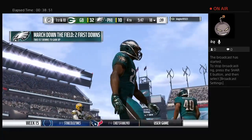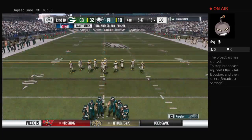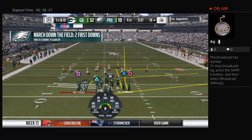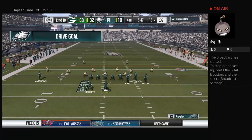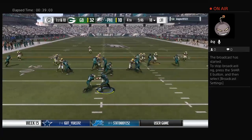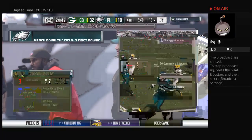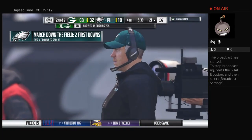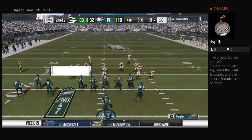And with this deficit, you can't have too many more drives like the last drive where you had to punt it away. You know what I would tell my offense right here? The punter doesn't exist, guys. He doesn't even exist. He's not a team anymore. I just cut it. Right? So you've got to go out and create some offense for us here and get on the field on this drive. Poor punter. Yeah, it wasn't his fault. But hey, listen, there's got to be casualties at times. We're trying to win a game.